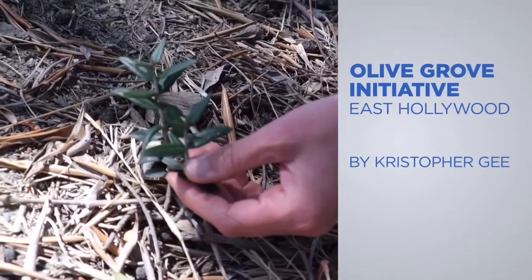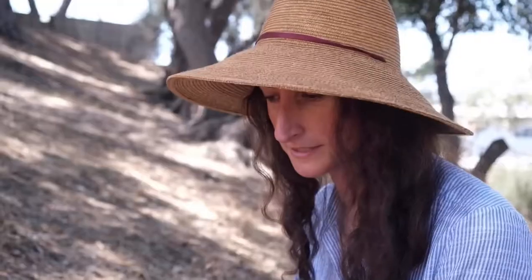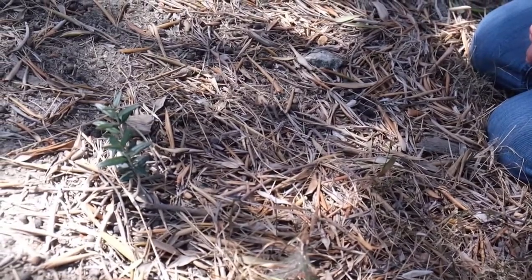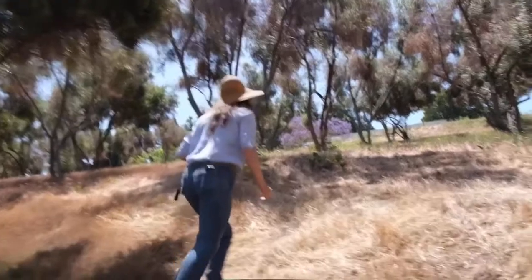This is a baby olive tree, a seedling offspring of one of the original trees planted over 100 years ago on Olive Hill, which is now part of a complex more commonly known as Barnsdall Art Park. Katherine Pakradouni is part of a team now working to restore the historic olive grove.